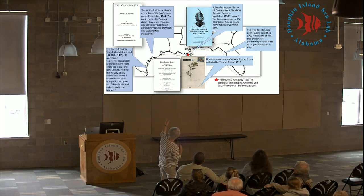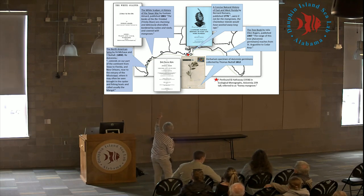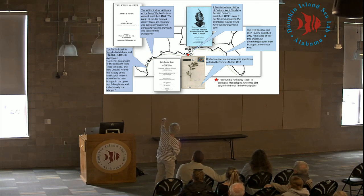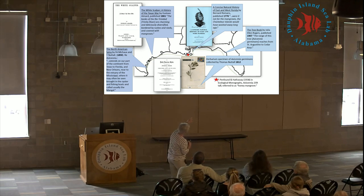And then Andre Michaux and Thomas Nuttall got together and did this book over here, The North American Sylva, published in 1859. And they say that Avicennia extends from our part of the continent, from Texas to Florida and New Orleans, near the estuary, where it's often seen brought in on oyster and fishing boats and usually called mangal. So that says it's along the whole coast. There are these 1812 herbarium sheets in the Philadelphia Academy of Natural Sciences. This is Avicennia. Nuttall described it as a new species, Avicennia americana, but it's Avicennia germinans. This is dated, in pencil, 1812.